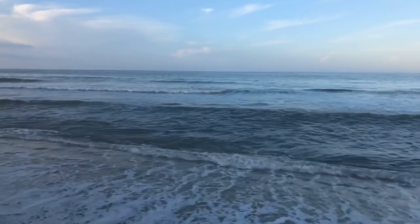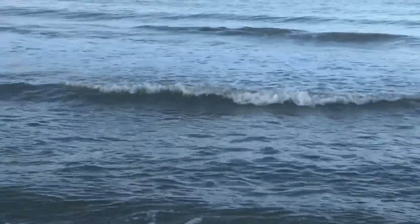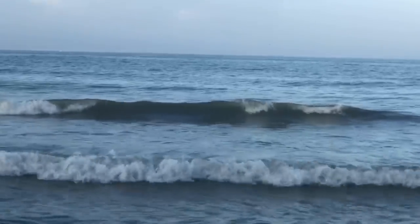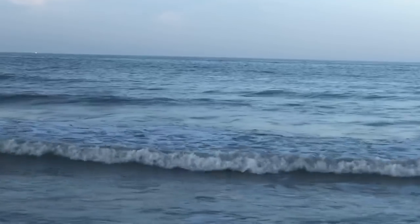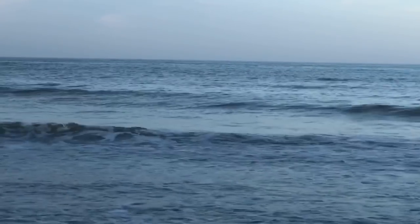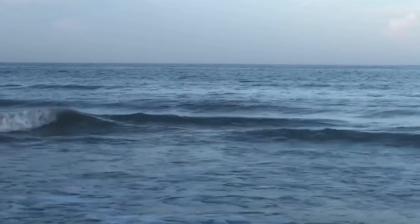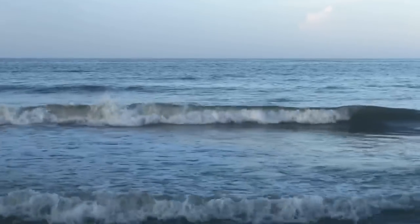There's two dolphins. I just saw two fins pop up from some dolphins out here. Very surprised to see them out here this close to shore. Look right behind those waves. There's one way offshore, and there was one right in where those waves are breaking. They're just behind the waves here, darn it.